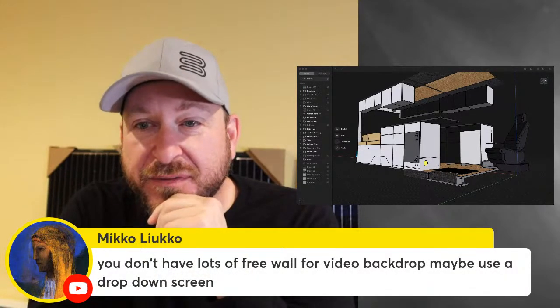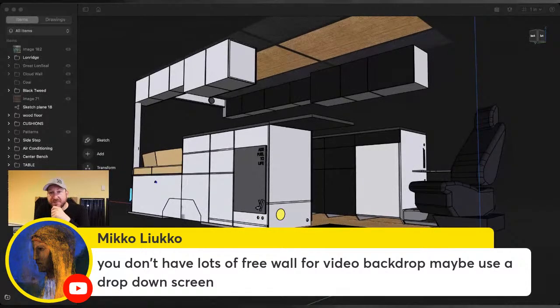You don't have a free wall for a video backdrop. Maybe use a drop-down screen. It's possible, but I don't want to be one of those guys that sits behind a screen. I want the van itself to be my screen.